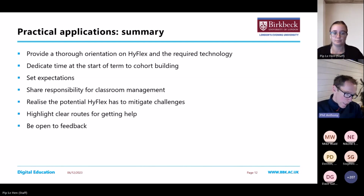And in terms of when you offered this as an option, I'm assuming, did you let students choose which way they wanted to go, or did you put students into groups and say, on this day you're going to be in person, but this day you can be online? How did that work?